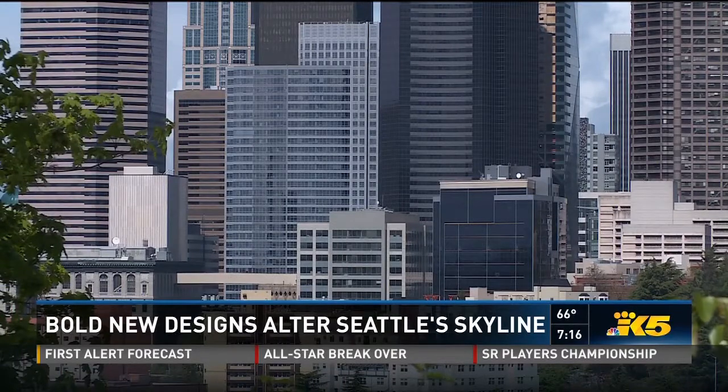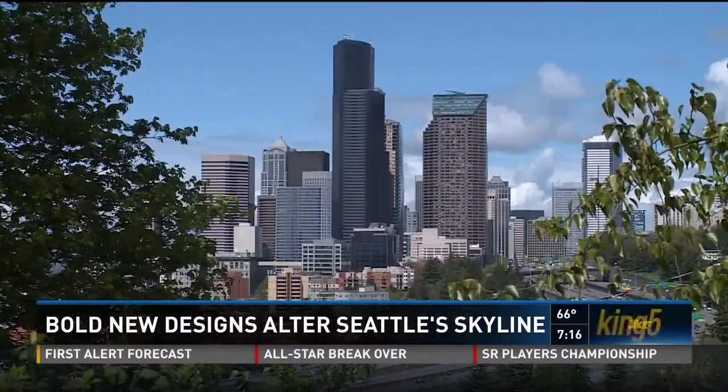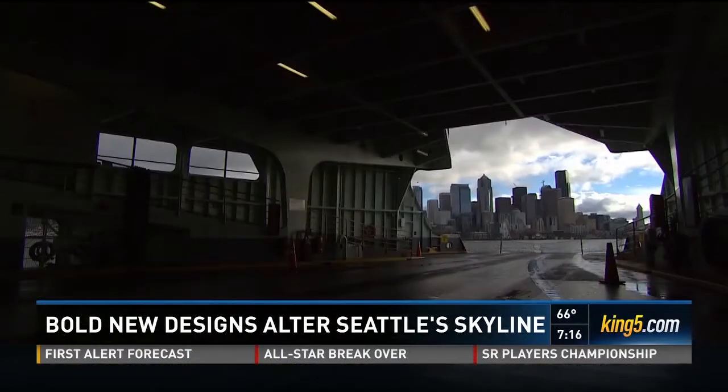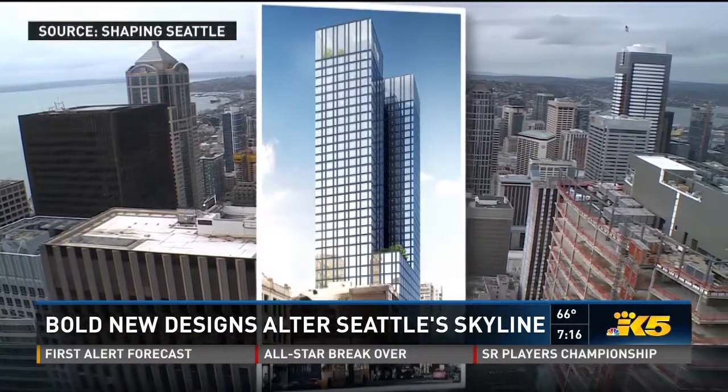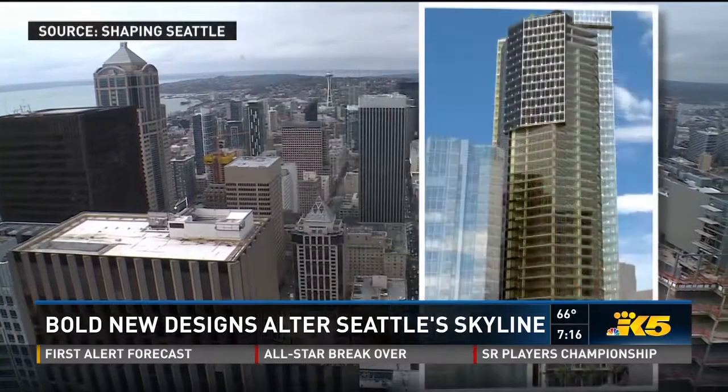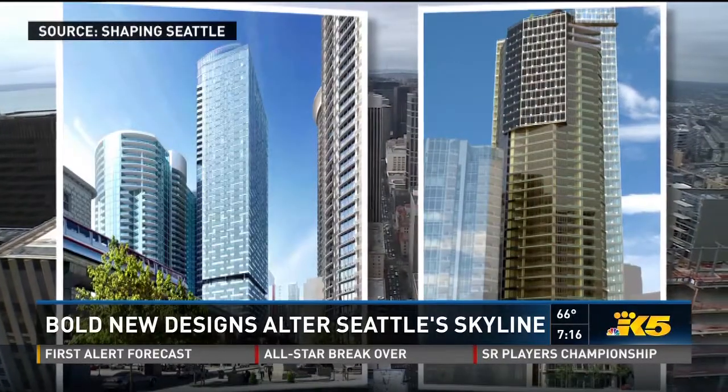Architects should consider how a structure looks from all angles as people are driving into downtown or sailing in on a ferry. I think we are all often very excited to see those bold, creative designs, but we still want to make sure that they are responsive to the context and work well with the street level. Planners like to see a tower that tapers as it gets higher. They're looking for unique patterns, textures, and colors.